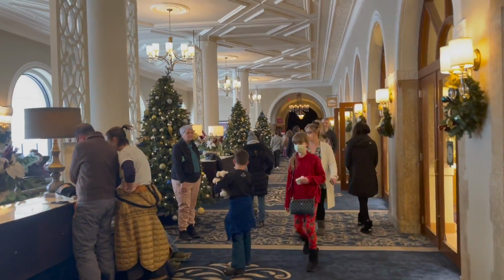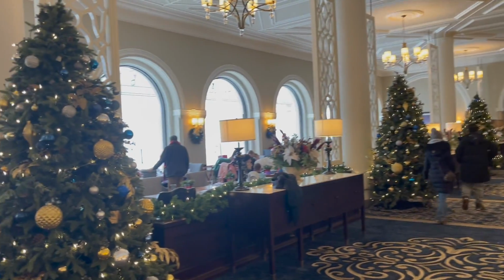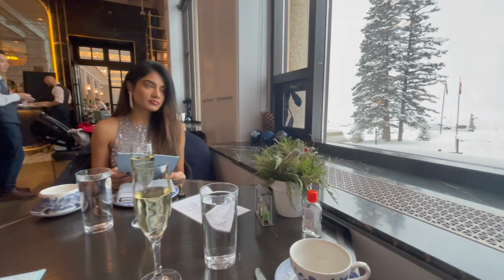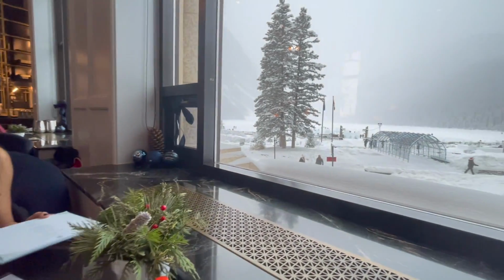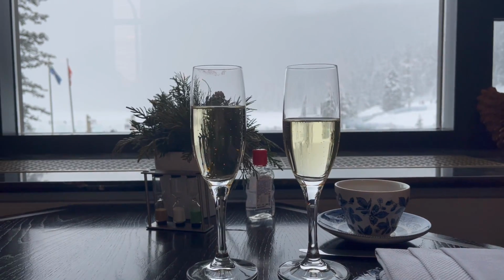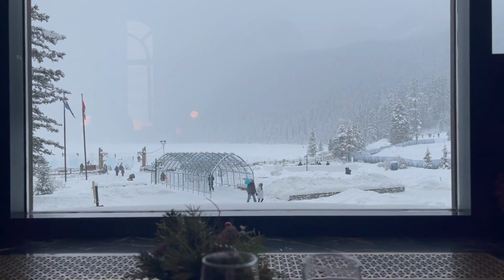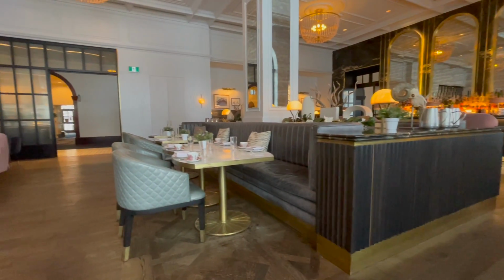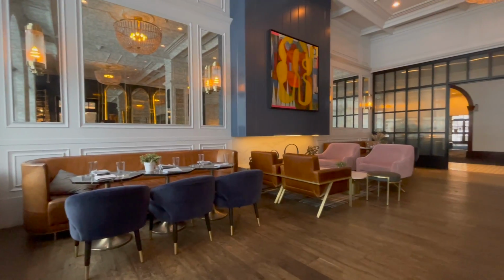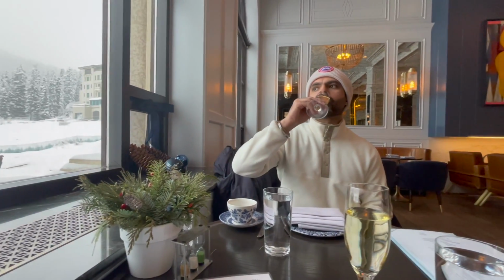The atmosphere inside the chateau was festive, with Christmas decorations all around. We were seated at our table overlooking the Lake Louise. I know. The weather played a little spoilsport here, as the view of the lake and the surrounding mountains was not entirely clear. But it was still beautiful.